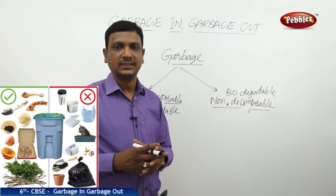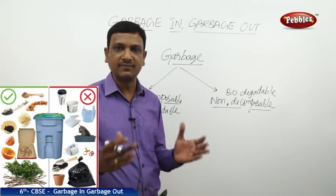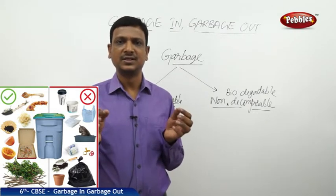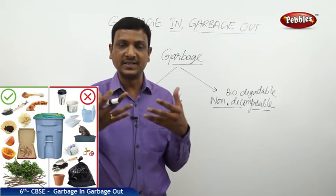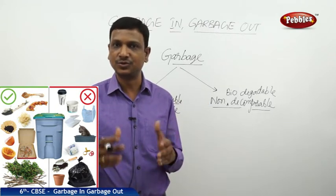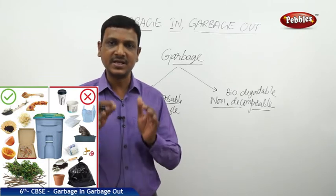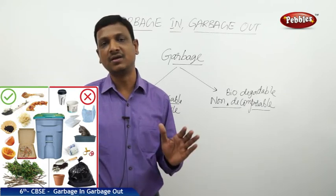For example, certain materials, if you bury them in the soil, after a few days they get mixed up with the soil. You know, matter is made up of molecules. A paper is made up of molecules, but it is in the form of a paper, right? All molecules are joined together. It is composed into a paper. If you keep the paper in soil for 10 days, 15 days, if you bury it and see, there is no paper. The paper is decomposed to its elements. Likewise, certain materials can be decomposed by nature, by microorganisms in the soil. Certain materials cannot be decomposed.